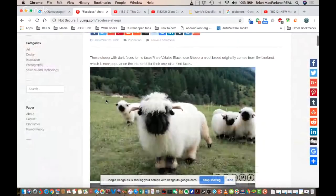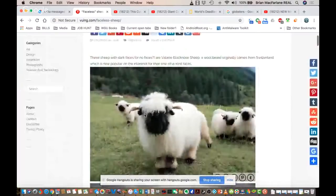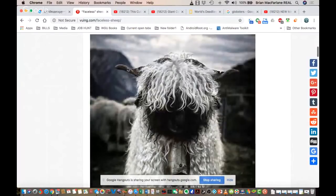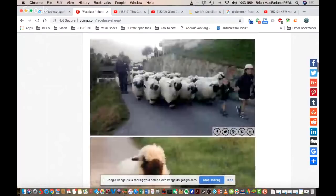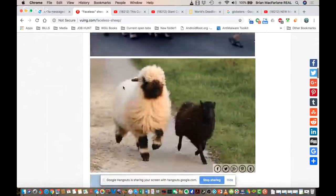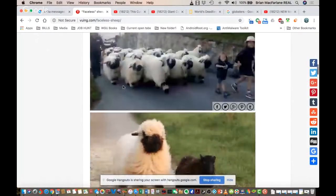I was gonna do like a funny joke with his voice or something. Those are bizarre looking. I've never seen faceless sheep like that before. They got these weird horns. I was gonna make a joke, but I don't think it's appropriate. I was gonna say no point. You know what I was gonna say, didn't you? I was gonna make your bad joke. I don't think I can say that. I don't want to get a strike.